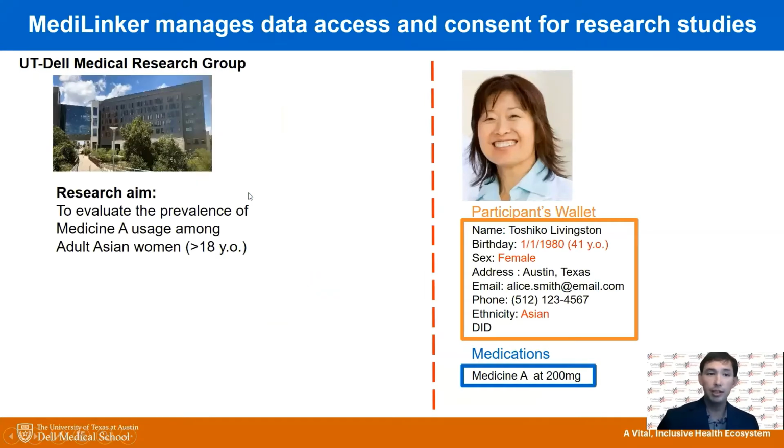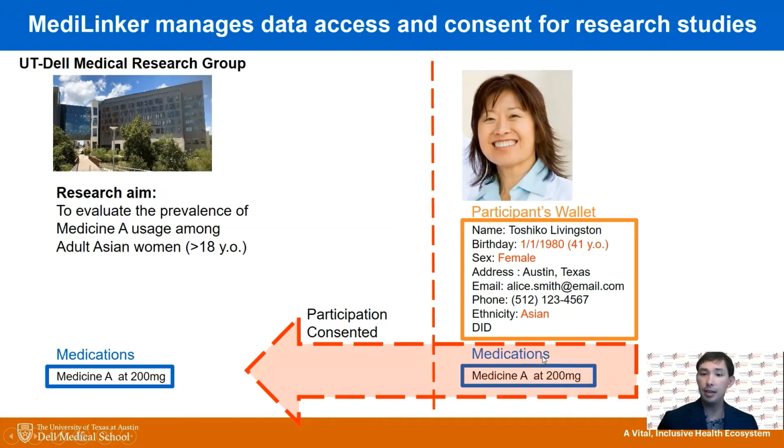For medical research, the participant is able to document their desire to participate. And so we have a fake medical research group that has a research project to evaluate the prevalence of a medication A amongst adult Asian women. Toshio, based on her demographics, has been selected as a possible candidate, and she can provide consent by issuing a credential, and the research-specific data can be shared to that research institution.